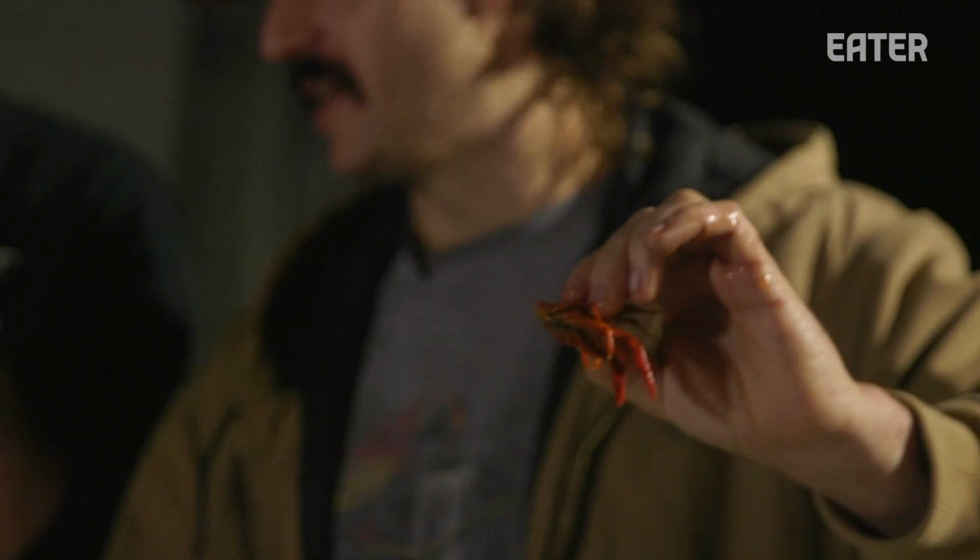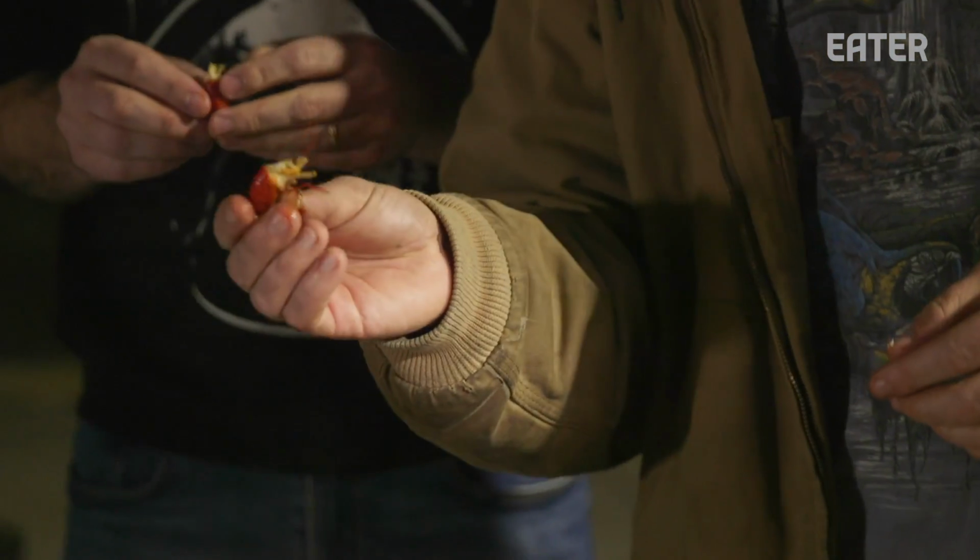Earlier in the season, the shells are softer, so when you suck the head, you can crunch it while popping it down, and then you can get all the juice. There's a lot of awesome flavor in the head, but also a lot of the liquid. And then some people will go straight to the tail.